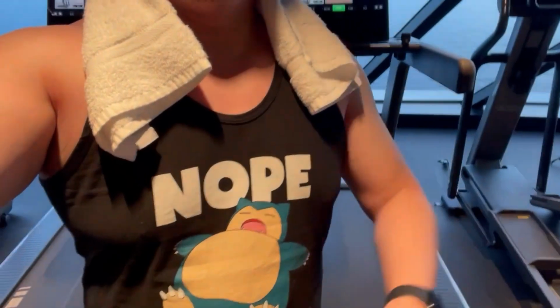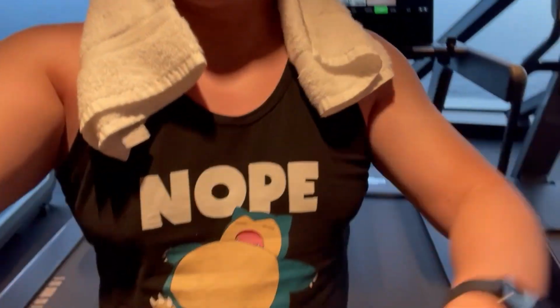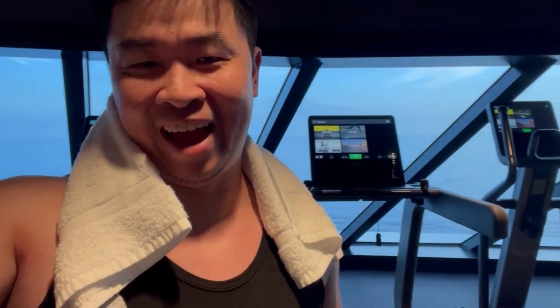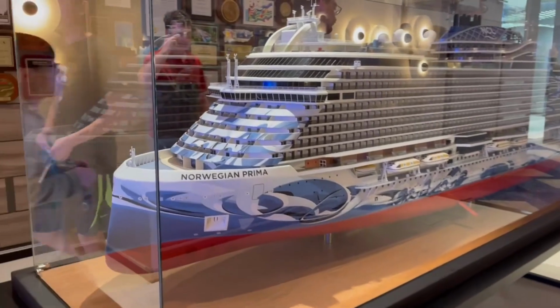And I got the tank that Lisa got for my birthday. Not today. And I've gotten compliments on it at the gym back home too. So yeah. The Norwegian Prima.